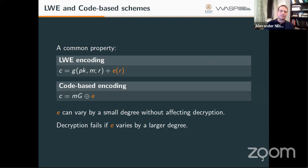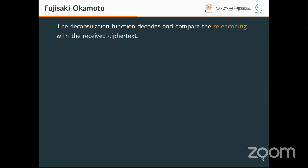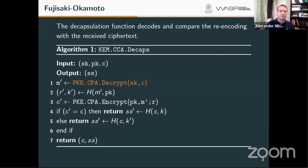Yeah, so the Fujisaki-Okamoto transform is using this property and basically transforms it from a CPA to a CCA secure cipher. And it does it by removing this property. And it does it like this. Here we have the decapsulation function, because I'm not having much time, so we'll focus on that. So basically what you do is you do the CPA secure version of the cipher, and you decrypt a plaintext, and then you hash it with your public key.